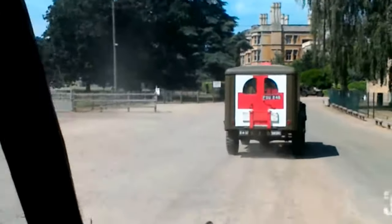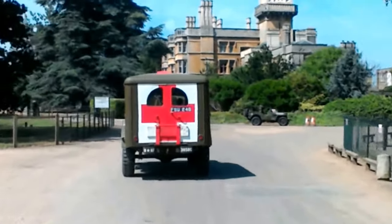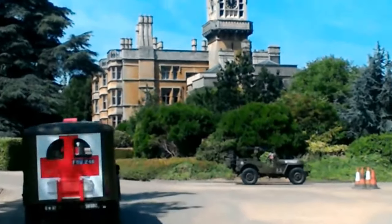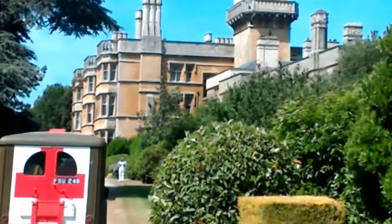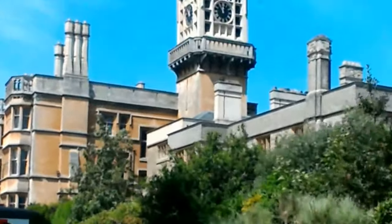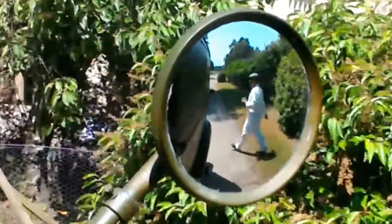Absolutely amazing opportunity. There is the Shuttleworth House, which was a private home and is now a technical college. Absolutely impressive building. We're coming here today with the Chevy Ambulance.